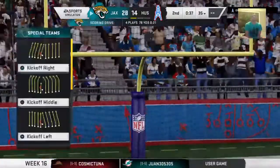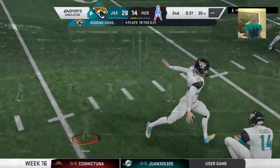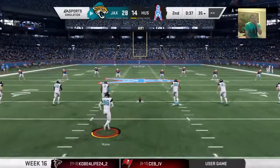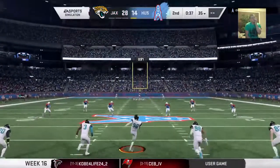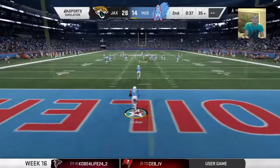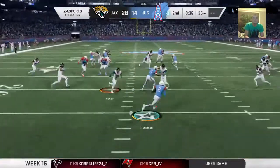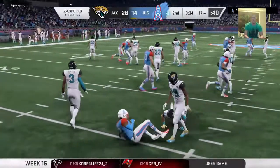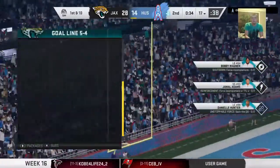Extra point by Marr, up and good. And the decision to just kick the extra point winds up successful. Following the touchdown, here's Marr to kick it away. This will be taken to the back of the end zone. And he will be brought down here at about the 17-yard line.